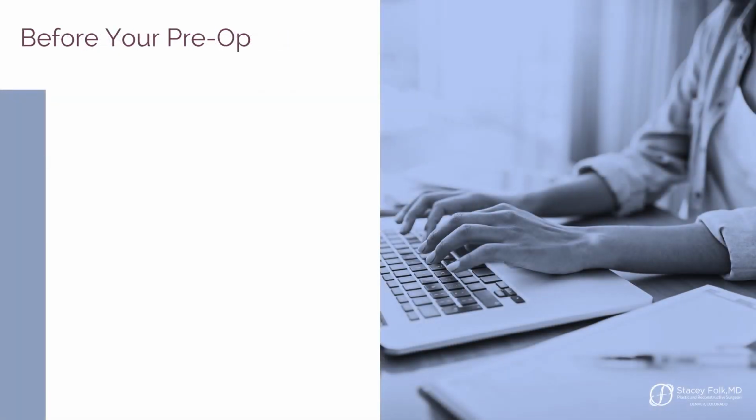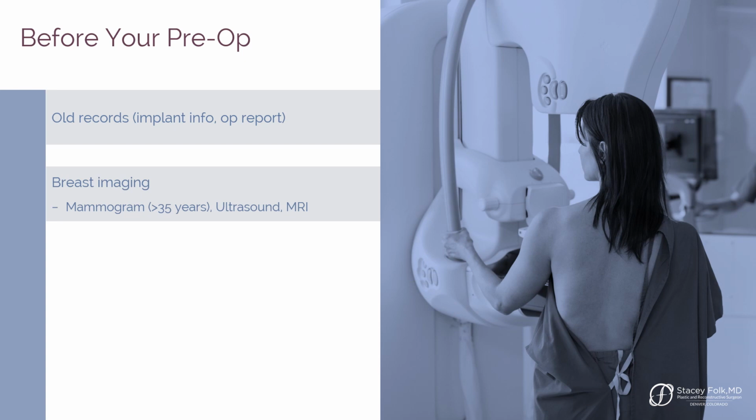You might have been asked at your consultation to collect some old records if you're having a revision surgery. This could include your implant information or an old operative report. Women over the age of 35 who are having breast surgery are recommended to have a mammogram within a year of their surgery. If you have implants, you might have also been asked to get an ultrasound or an MRI.